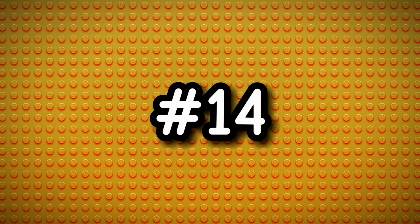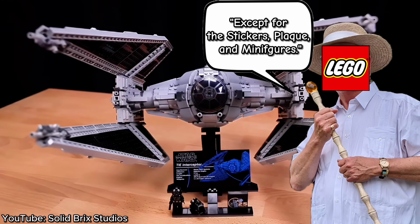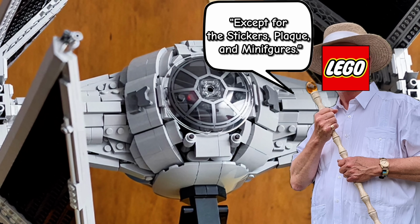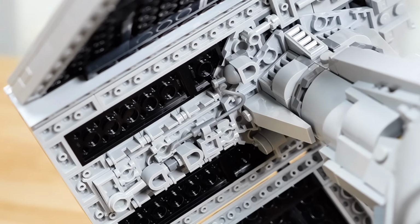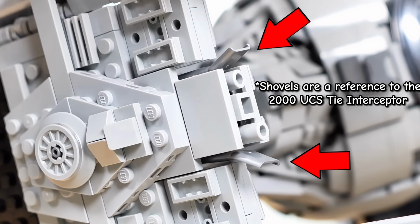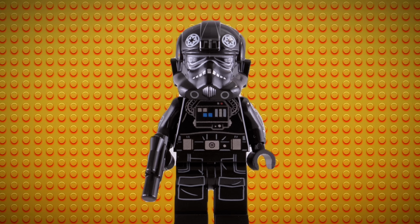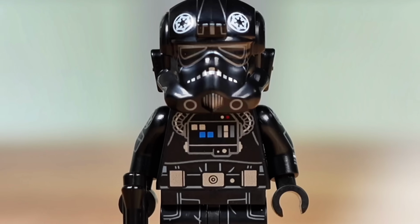Number 14, UCS TIE Interceptor. LEGO spared no expense on the UCS TIE Interceptor. The details inside the cockpit are second to none. The wiring details on the wing, though unnecessary, are still amazing. An exclusive Imperial Pilot is included, which is pretty vanilla, though it's still good.